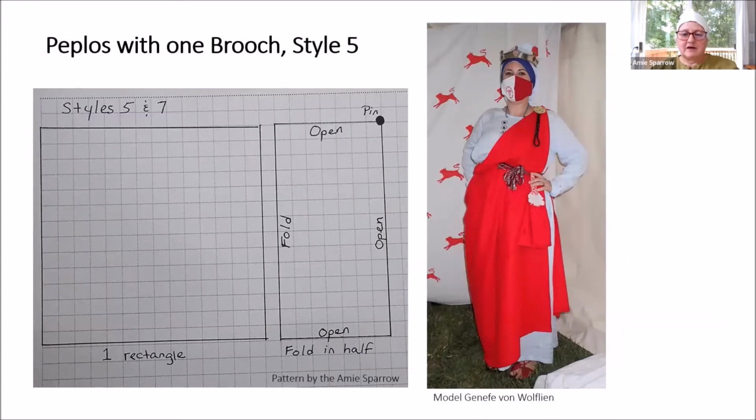Peplos Style 5. This is our first Peplos that's a single piece of fabric. So you have your one piece of fabric, you fold it in half lengthwise. It remains open on the top and the bottom and the left side, and you just pin it to your shoulder, as Jeanette shows here. It's very simple. And I'd like to point out that she does have a string of beads that's attached to her shoulder in a loop. That is one of the options for jewelry for this time.